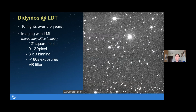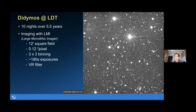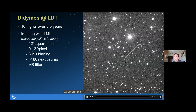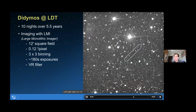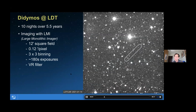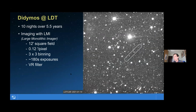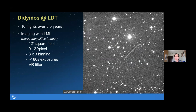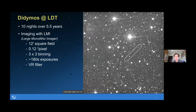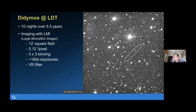There's a 12 arc-minute square field of view, 0.12 arc-seconds per pixel, and some other vital stats there on this image sequence. For those that maybe have not spotted the asteroid yet, I put a little ellipse on it. So it's this relatively bright object moving through the center of the frame here. It was a very nice night, one of the better nights we had at LDT. This is what a 19.5 magnitude object looks like with 180-second exposures or so at the LDT. So these are the data that we've collected to generate light curves and look at the photometric variation of Didymos over time.